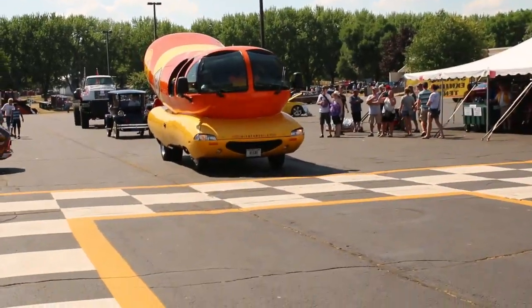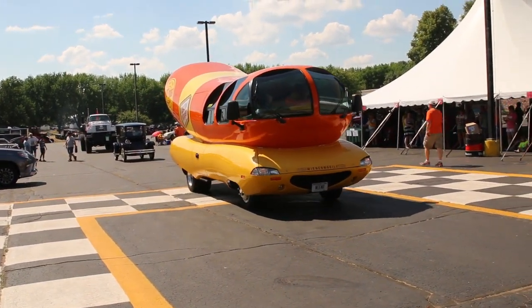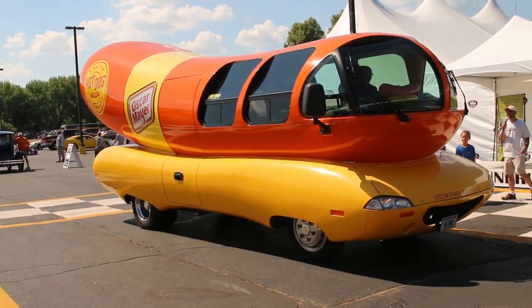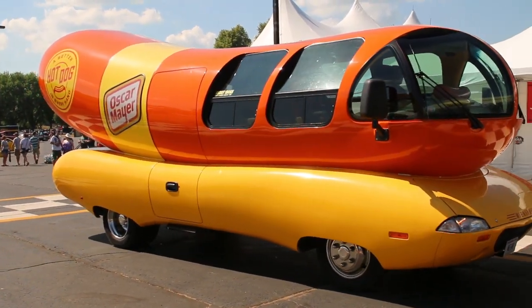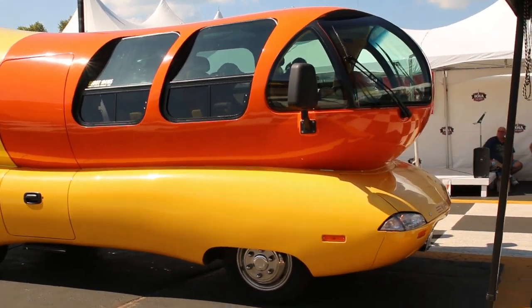Not sure what this is. Maybe the kids could tell me what this is. Oh, it says Wienermobile on the side. Esquire Wienermobile. This is Joe Coddington's favorite, and she doesn't pick favorites. She loves every car.